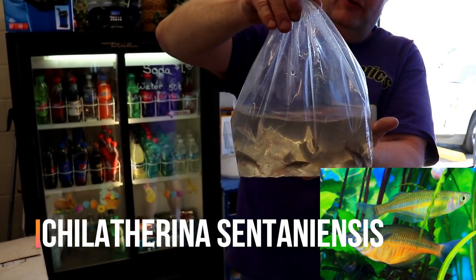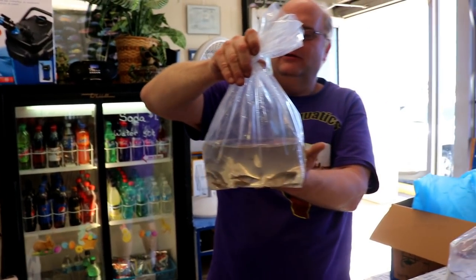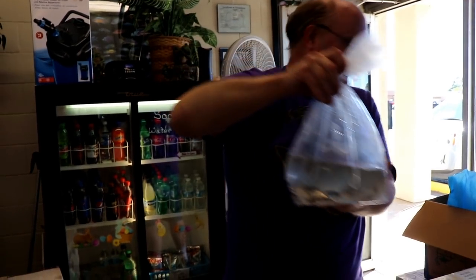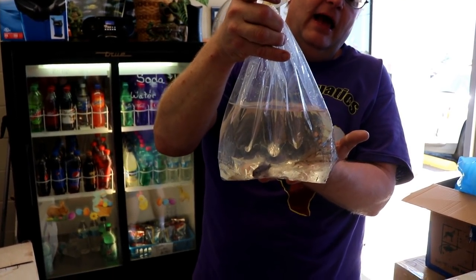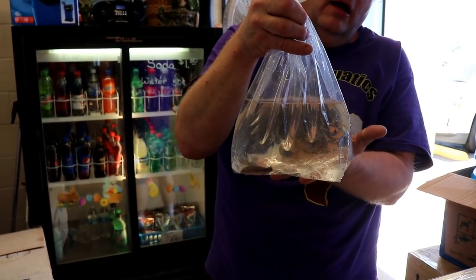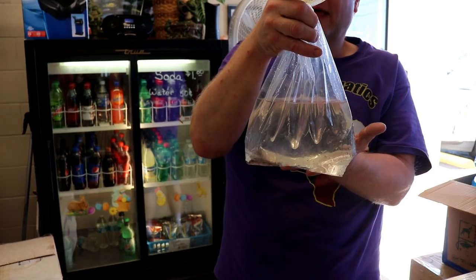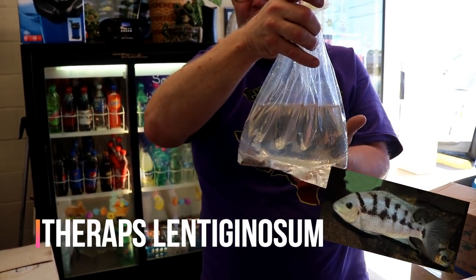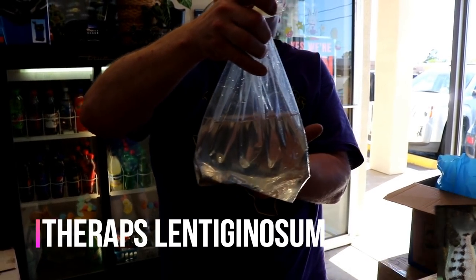And these are Chilatherina sentaniensis. They say they're an inch and a half long. Okay, this is another real funky one. This is another Central American cichlid. This is Thorichthys lentiginosus. Another real funky cichlid you don't ever see. One of those specialty cichlids.